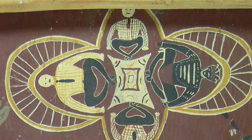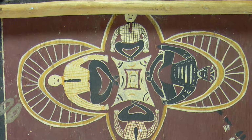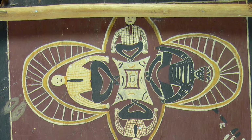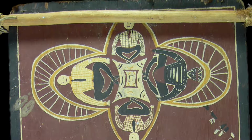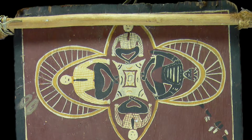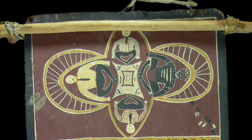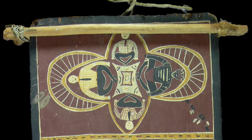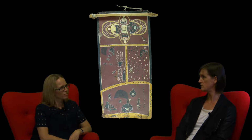And then the 4th part of that painting shows four men, one of them obviously an Aboriginal man, and then 3 white men sitting in a circle, and that symbolises his formal entry into politics in Canberra. So yeah, I love that bark painting. It's just so evocative, and it also, I think, speaks to the respect with which he was held by people on Palm Island, and the recognition of him as the first Indigenous parliamentarian in federal politics.